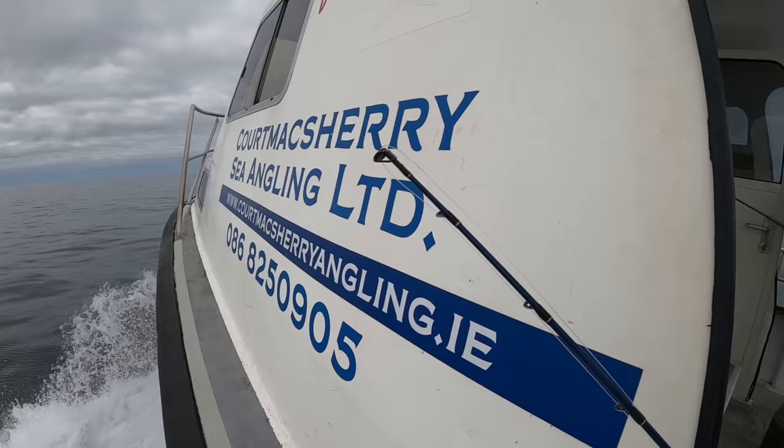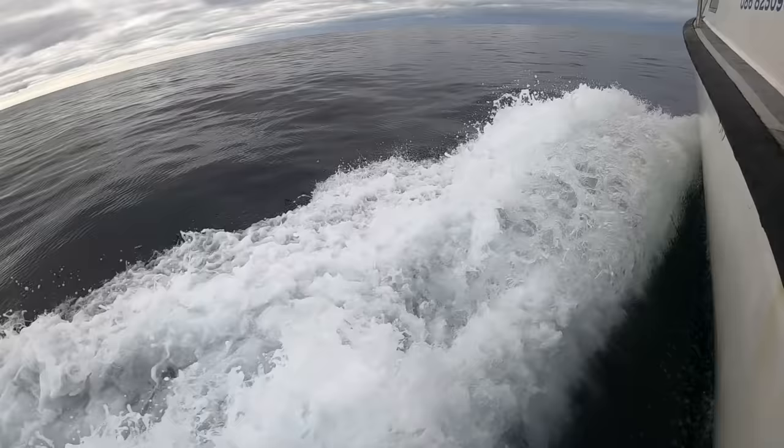And there's the boat powering up for another drift, so you just keep going up and down on the drift and hopefully pick a few fish up each time.